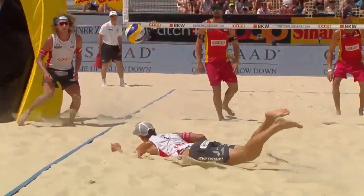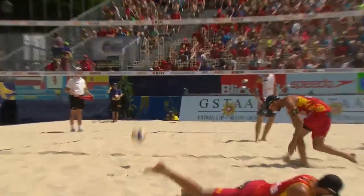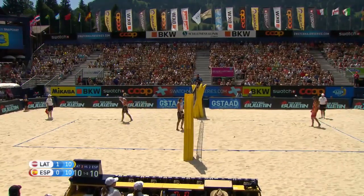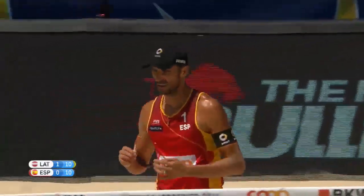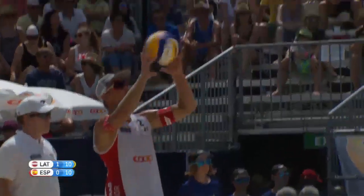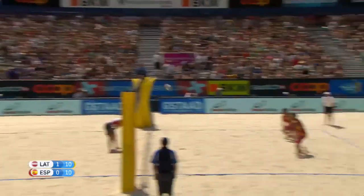Look at this dig here from Smedins. Full stretch. So nice, and then they try to put it away. Spain controls it off the block, but the defender's not able to put it in a playable position. So a big opportunity for Spain, but Latvia, that consistency, that's the question. We know that Latvia can be consistent throughout. The question, can Spain hang tough with them? This to go into the technical timeout, important for either team to take this point.